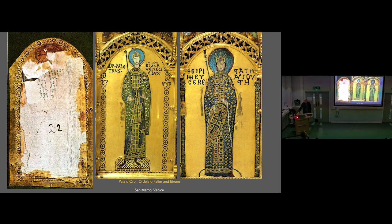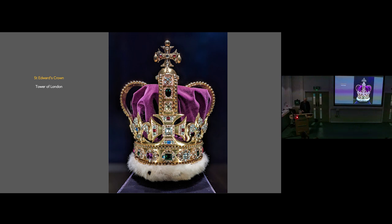And you only have to think of parallels in the West, like St. Edward's Crown, which for 240 years from its creation to 1911 was only ever fitted with jewels hired for the occasion of coronations, which were then returned to their owners. And it was only in the Edwardian period that we finally had enough money to buy them for ourselves.